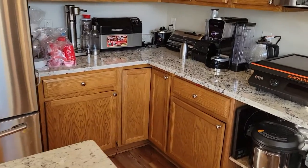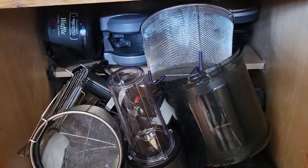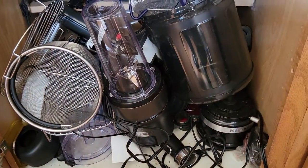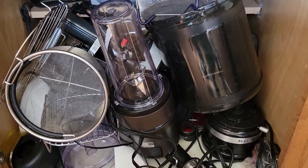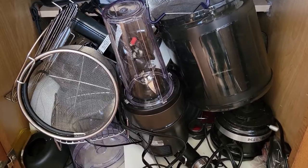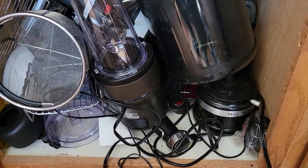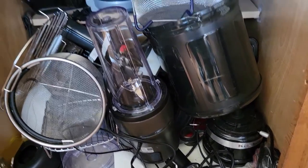Okay, guys, this is where it's going to get ugly. All right, so down here, that's my waffle maker, my marinating machine, this down here. That's a Ninja blender. I do quick blends on that. That's a pulsator down there. That's my KitchenAid down to the right, KitchenAid 5-quart food processor.